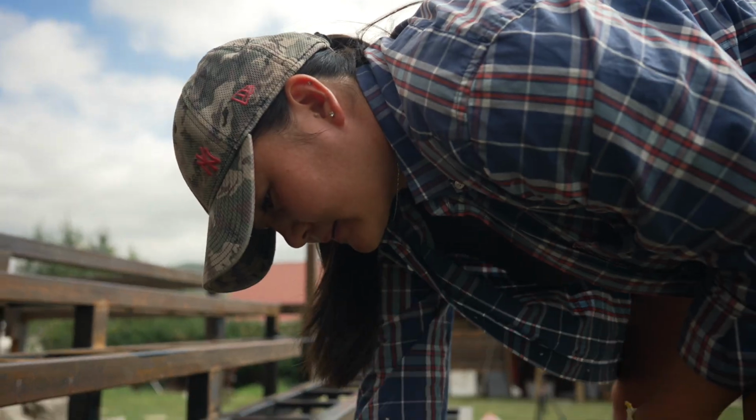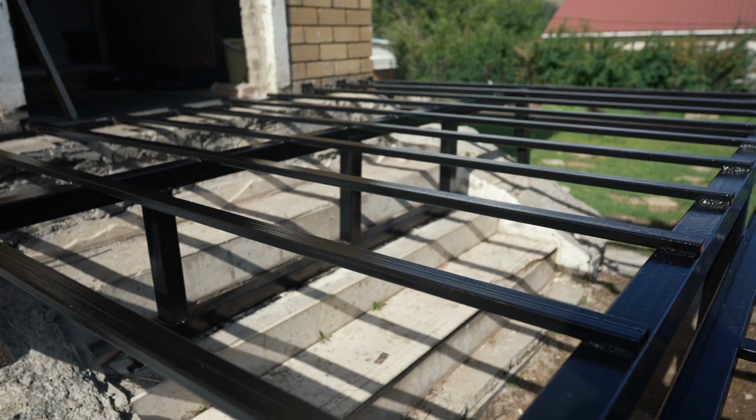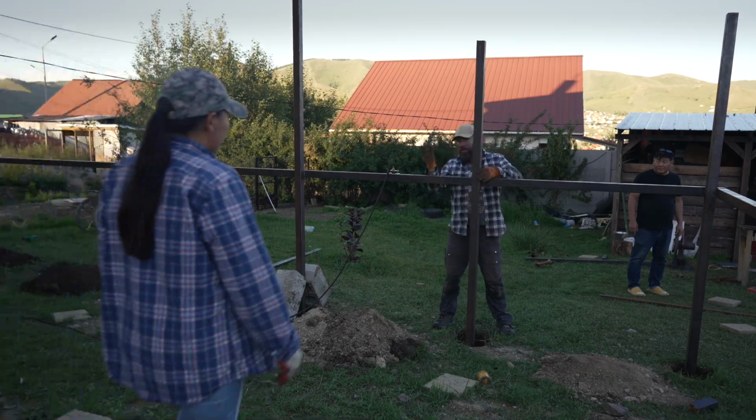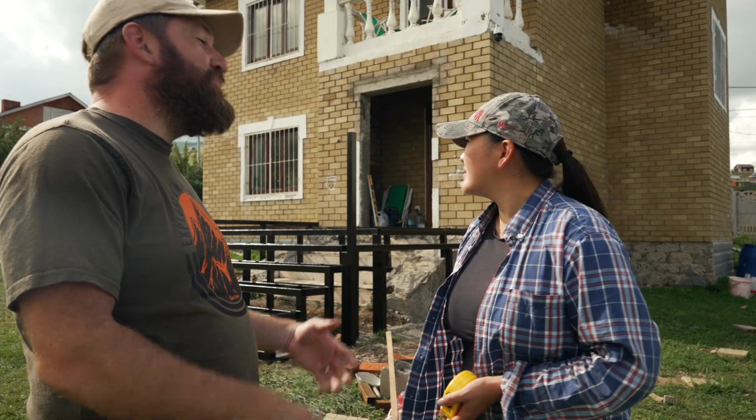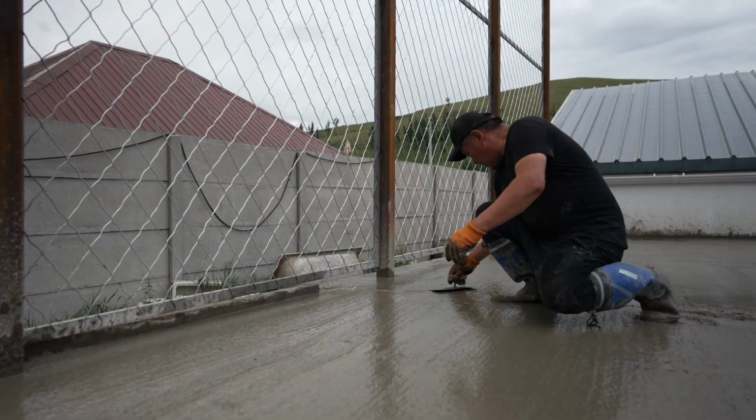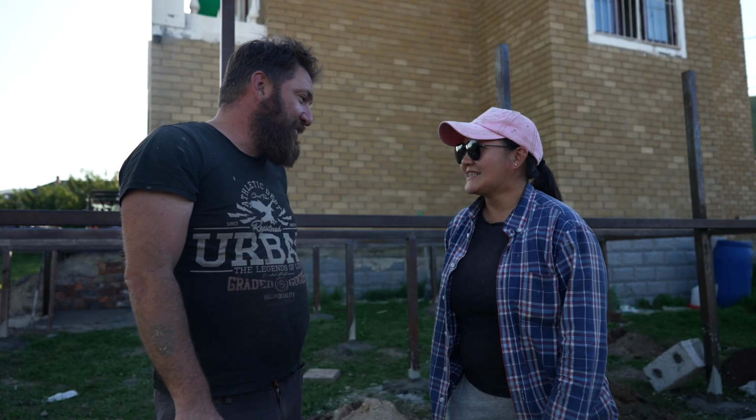Previously, we finished all the metal work for our new entrance and began construction of the bigger terrace. As long as it doesn't rain. You never know. Doing concrete again this morning. But it's great. The whole family's pulling together. Good job, let's go. Getting this job done. But we still have a lot of work to do.